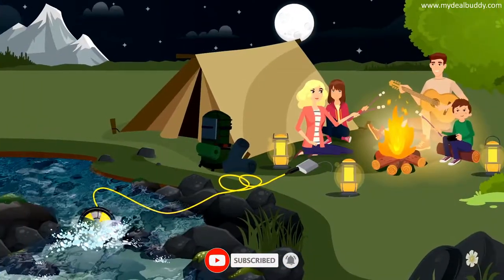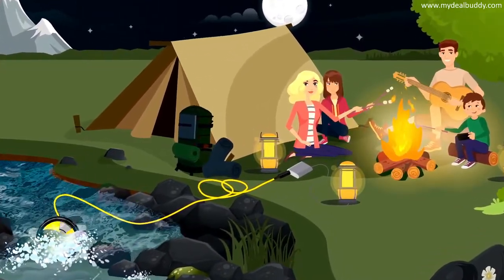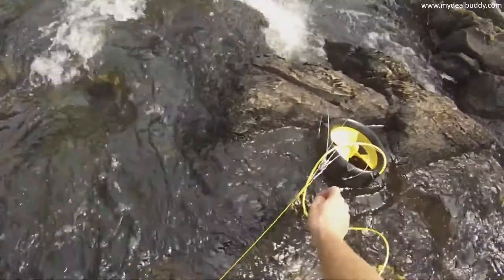Camping trips with family and friends were never easier. Stay charged this camping season with WaterLily.